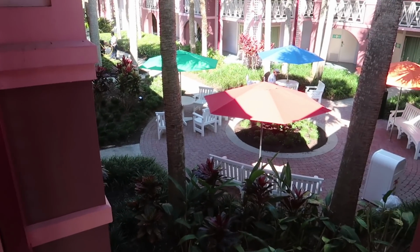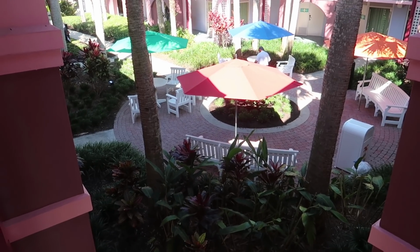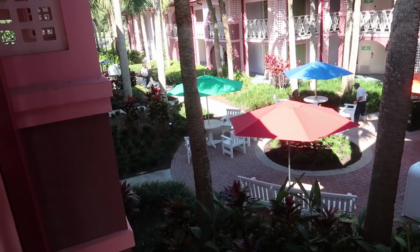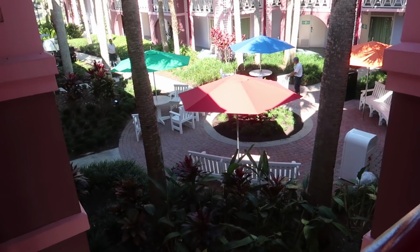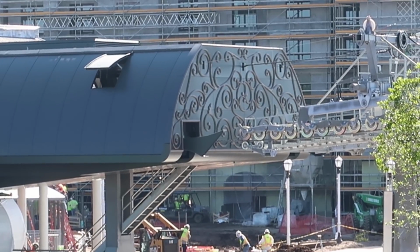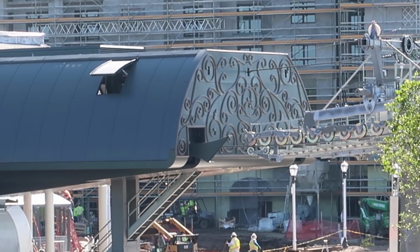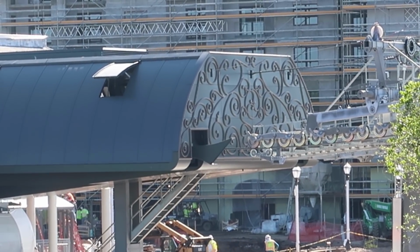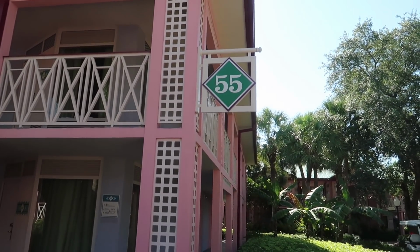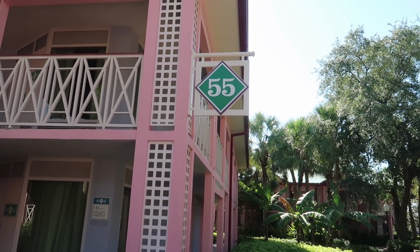So when they're not doing yard work, they have in each of the buildings these little sitting areas. These are probably really, really nice, but right now they're doing all the yard work, so it's quite loud. But normally it's probably really peaceful. I totally just realized that is the Riviera logo, because right in the middle there's a hidden Mickey, just like on all the Riviera promotional stuff. And once it opens, just for your information, building 56 and 55 are the two closest to the gondola station.